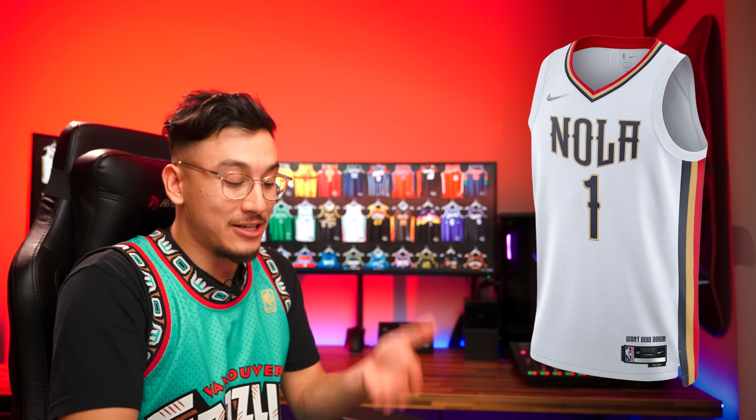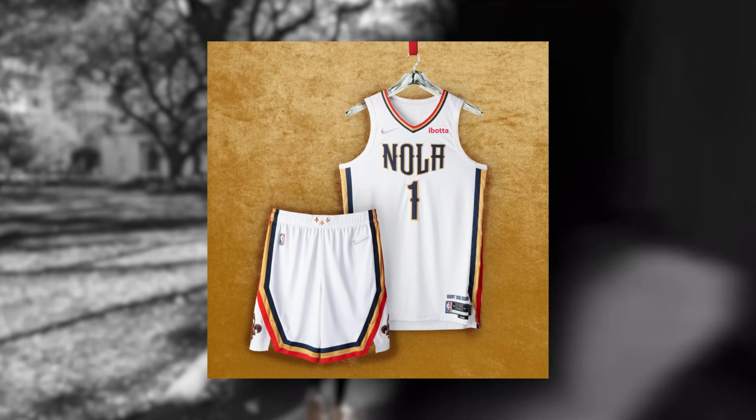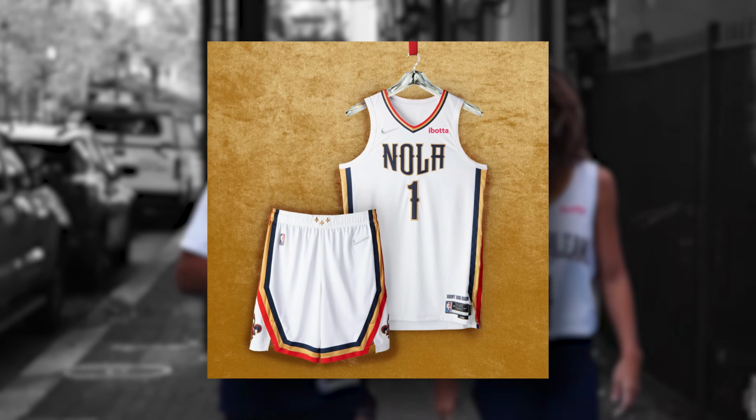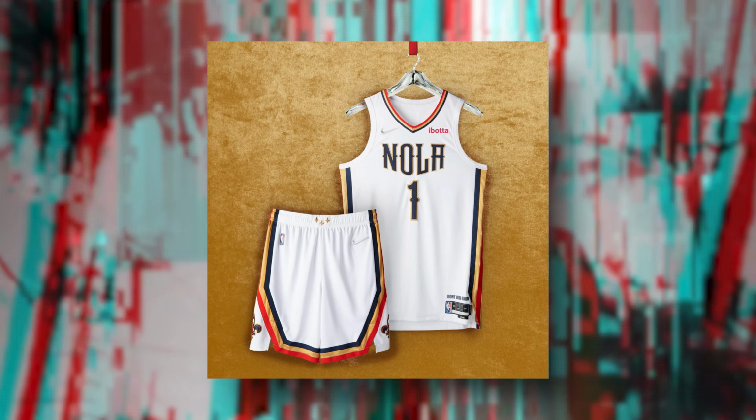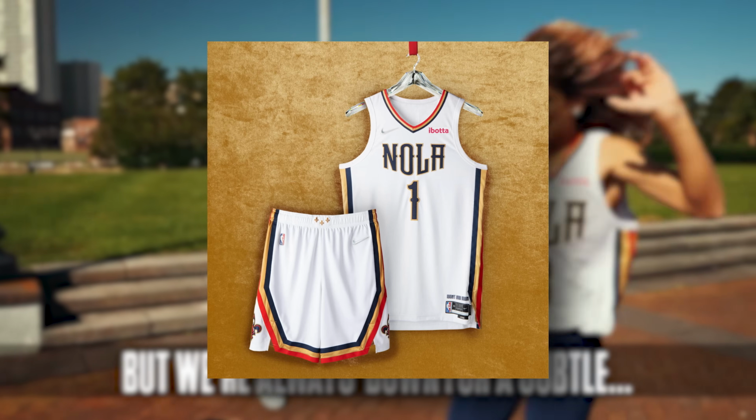All right, so next up, we got the New Orleans Pelicans with their City Edition jersey, which, you know what? It's not bad. I've always been a fan of the Pelicans color scheme, and this one uses that to perfection. But I look at this and I just think, is that the best you could do, New Orleans? Honestly, if I didn't tell you this was a City Edition uniform, you would just think this is the Pelicans uniform or an alternate uniform. It is that basic, but again, it's not bad.